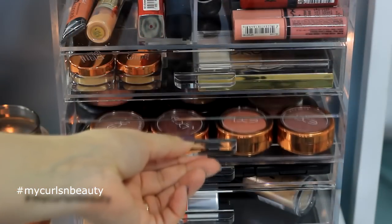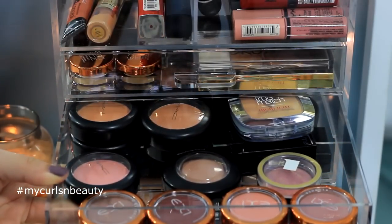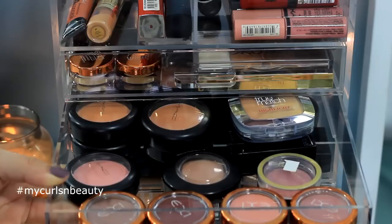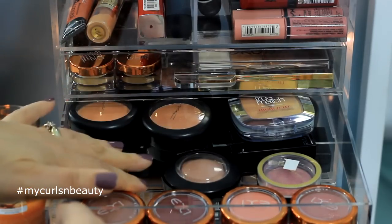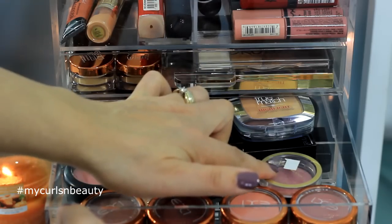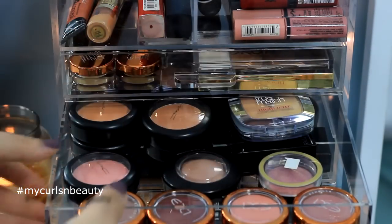In the next drawer, I have most of my blushes, and they're all in here, kind of stacked really well. The first four are from EX1 Cosmetics, and the ones at the back are from MAC. I have a lot of MAC, I was going to say lipsticks, blushes. I have one from Max Factor. I spoke so many times about this Creme de Puff blush in Seductive Pink.